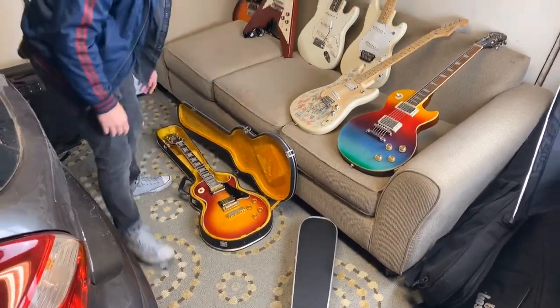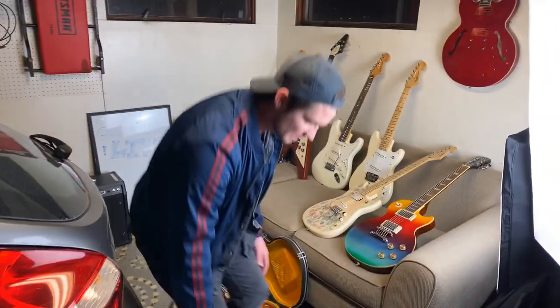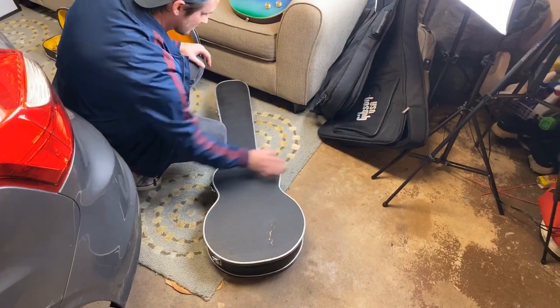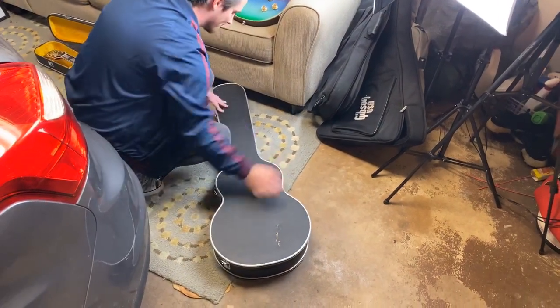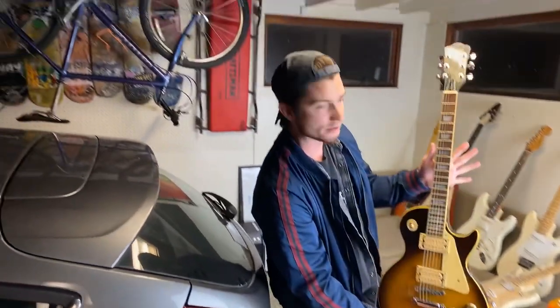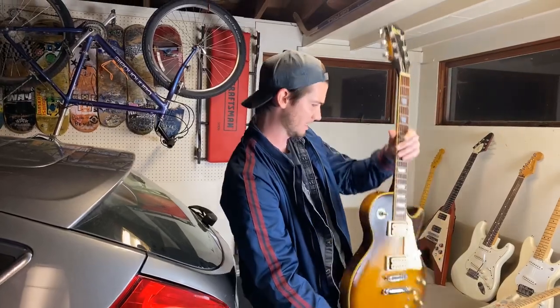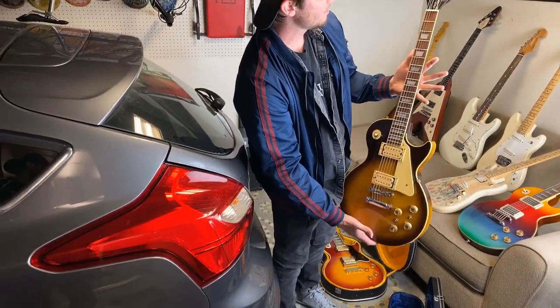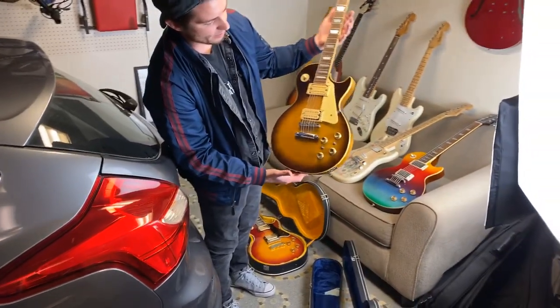This one is actually probably my personal favorite just because of the features. I had not seen something like this before. Again, this is an Ibanez lawsuit era, a 1977 Ibanez Standard LP knockoff.